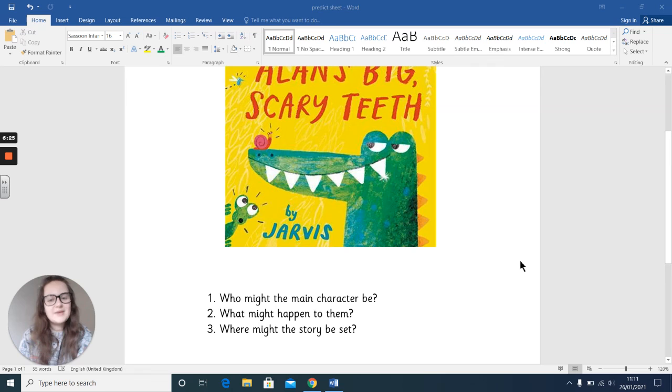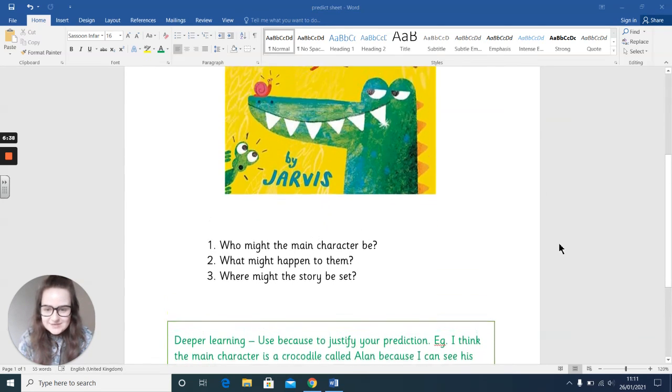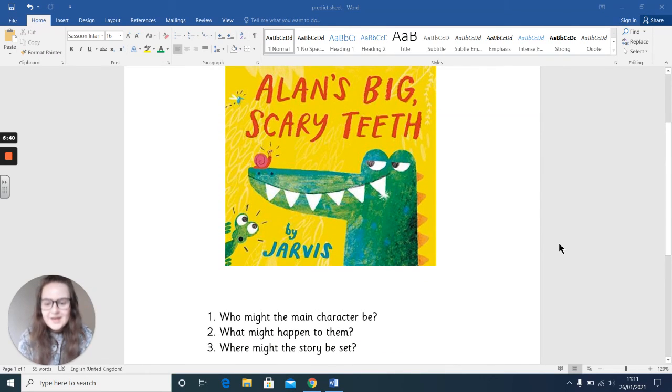So I think the story might be set in a desert because, if there's any clues towards that. I think the story might be set in a rainforest because, if there are any clues about that. And once you have answered those questions, that is today's reading lesson sorted. So we are making predictions. We haven't read the story yet, so we're just making a sensible guess about what might happen.